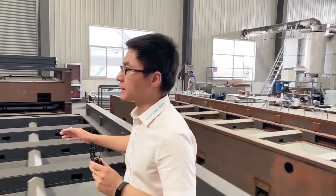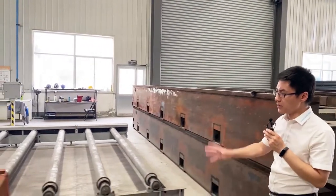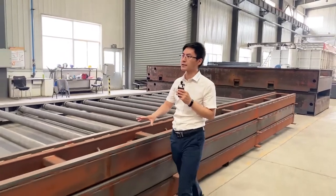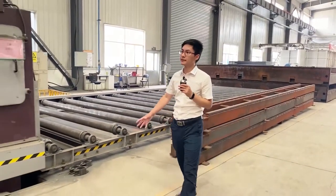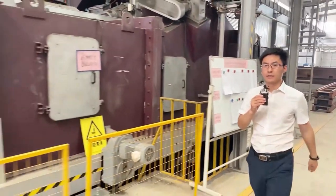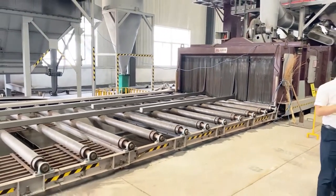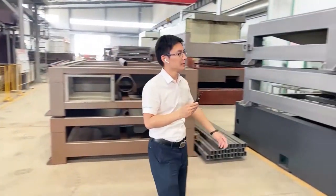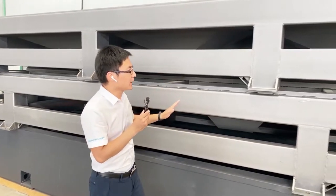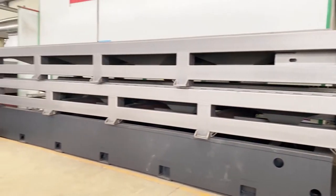It's all finished once. And here is the sandblasting machine. We use this machine to remove the rust, the oil and the paint on the surface of the machine parts after the heat treatment. High-speed sand attacks the surface of the machine, so it removes all the materials like rust and oil on the surface, then it will look like this. The surface after sandblasting is very smooth, and this way we can very efficiently remove the rust, dust and oil.